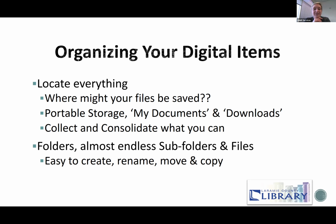So organization of digital items can be tricky, but once you know some easy tricks and a couple of best practices, by utilizing those subfolders and file naming recipes, I forget the word. Anyway, there's a handout that can show you some of the best ways to name your files and to save things in a certain way by naming them.